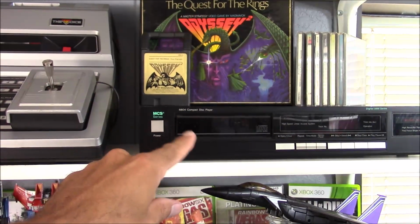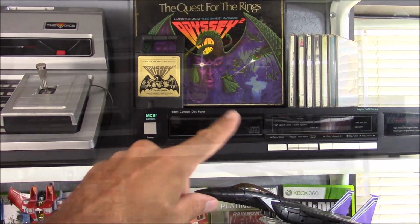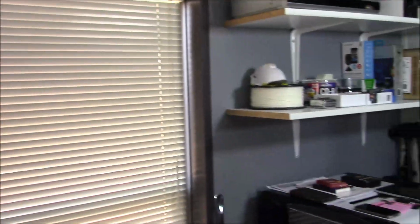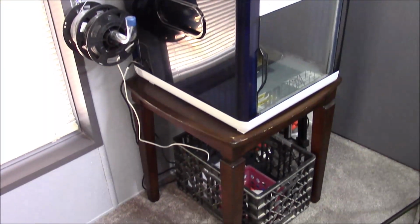And here's the CD player from the early 80s, which was really uncommon to have back then, and this thing still works great. And located over here in the corner is my Davinci 3D printer. This is where I print a lot of my 3D miniature consoles and various other projects.